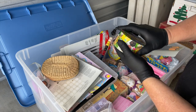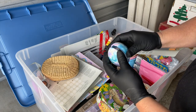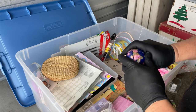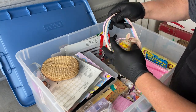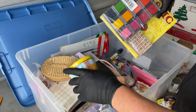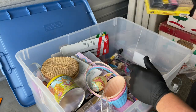Okay. Ooh, these are nice. Easter's this Sunday. These eggs are nice. I'm hoping for a prize, but I'm not finding it. Yeah, we got a lot of Easter stuff here, guys. That's a nice brush set. My girls would like that. They've been painting up a storm lately. Oh, okay. Stamping ideas. Okay, $15. Dang, brand new.